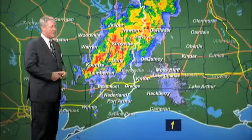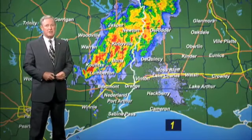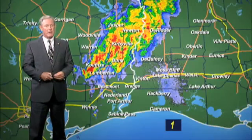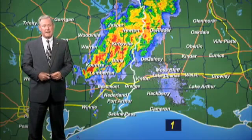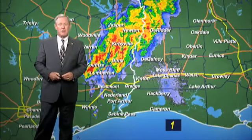And again, we'll look for a slow improvement now for the rest of the night as these showers continue to work away. Up to 8 inches plus around the Buna area seems to be the most. 5 inches plus on the northwest side of Beaumont, but 6 inches of rain here and there as well. So it's been a really wet night. Strangely enough, areas around Orange, back down towards Sabine Lake, a lot of areas got almost nothing in the way of rain for today.